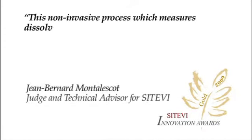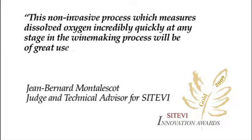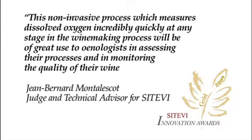This non-invasive process, which measures dissolved oxygen incredibly quickly at any stage in the winemaking process, will be of great use to enologists in assessing their processes and in monitoring the quality of their wines.